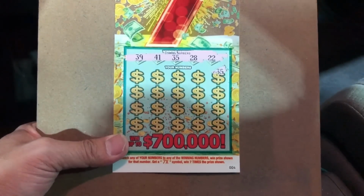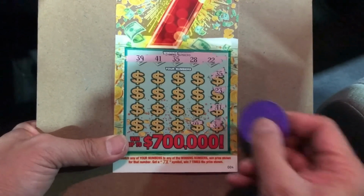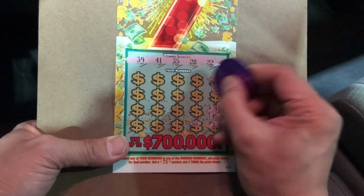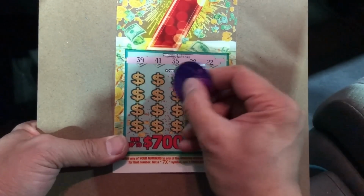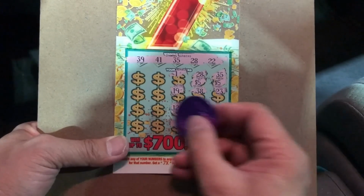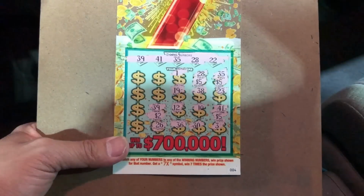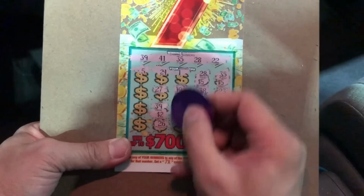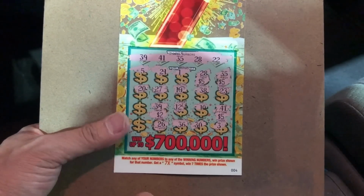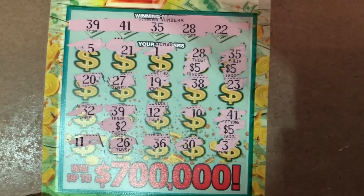$22, $28, $35, $41, and $39, $35, $35. First cash, first match. Come on, beautiful. 41, okay. 3. Oh, I see 5. You see 5? Okay. $10. Okay, 15. $2. Did I see it wrong? $39, $2. You see that? This the reason I don't like $10 ticket in Georgia. Wow, what a shame. Can't even put $5 here. That crazy. 32. Oh, I see. $17. Weird price. $17. Wow. Also back to back.